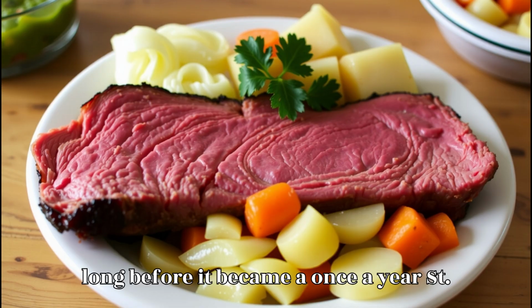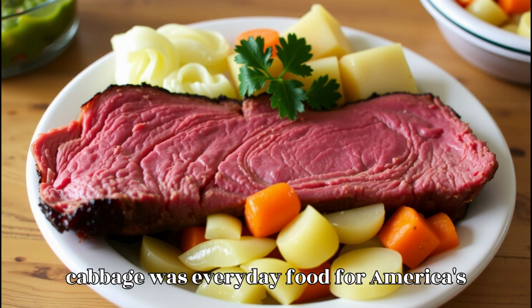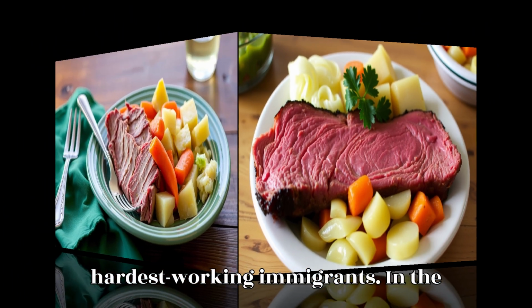Long before it became a once-a-year St. Patrick's Day tradition, corned beef and cabbage was everyday food for America's hardest-working immigrants.